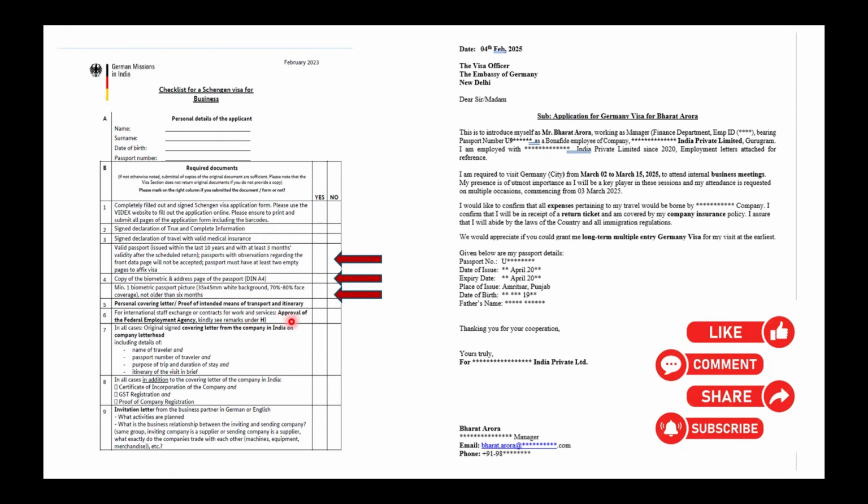Then the next item that you need in the checklist is a personal covering letter or proof of intended means of transport and itinerary. This is one of the most important documents that you have to submit. It tells the embassy why they should grant you a visa, and you have to enter all your details in this carefully. So for your reference, I have shared a template of what I submitted, right? The date, the visa officer, and subject application. And this is the entire format. You may choose to use the same or a little different one as well, right?